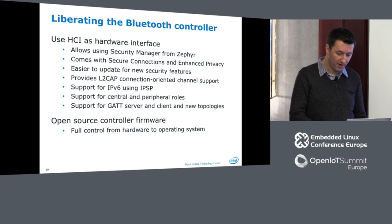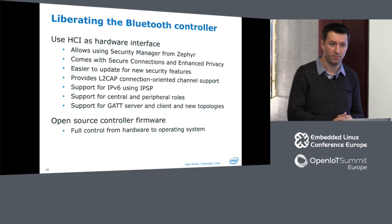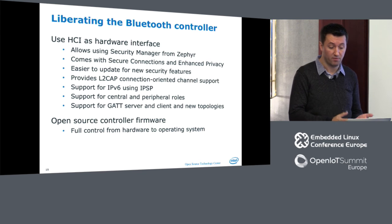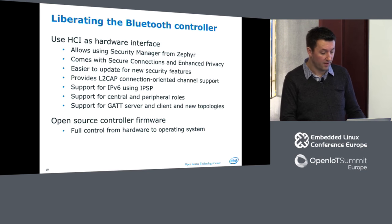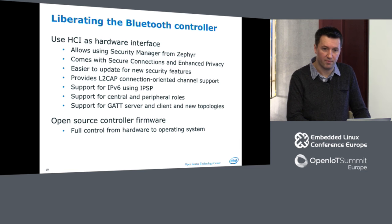So what we really, really needed is to actually make sure that the Bluetooth controller doesn't run a closed source firmware. We really needed the controller to also run an open source firmware. So we actually use the security manager from Zephyr, where we already had implemented the newer security features, so we can just start using them. And then we can also start using IPSP and do everything else. So full control from the hardware to the operating system, that's what we really were after, because otherwise we're going to get stuck.